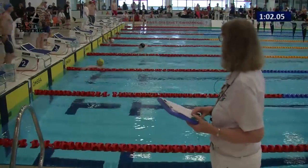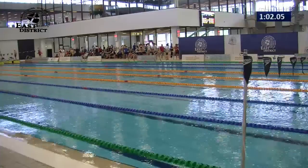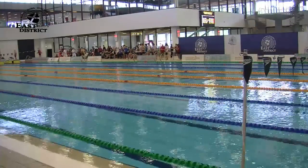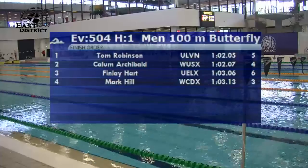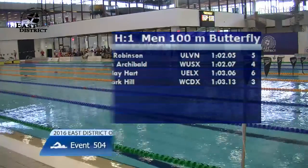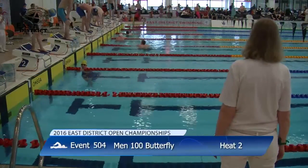So a 102.05, but only taken that by 2 100ths from Callum Archibald, who posted a 102.07, and third in that one was Finlay Hart from East Lothian in a 103.06. So not seeing too many improvements on submitted entry times so far this morning. Maybe it's the Sunday morning blues, day 3 of the competition, just kicking in. We'll see whether we can get some as we progress through the morning.